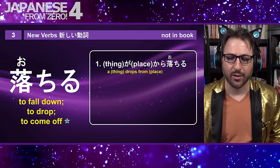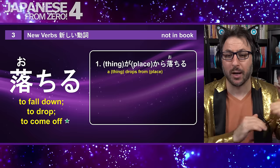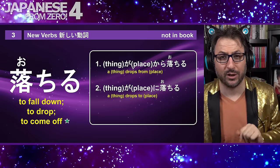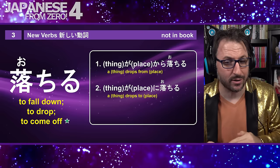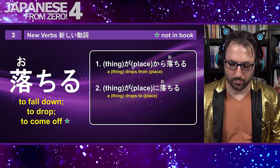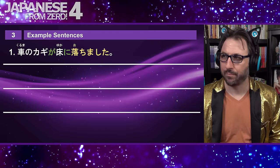All right. So here we have thing ga, place kara ochiru, to fall from a place. Or place ni ochiru, to drop to a place. These are just knowing how to use particles. All right. Here we go. No, there. I was like, why didn't it move forward? Because my star showed up. All right, here we go.